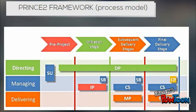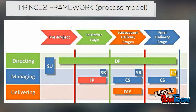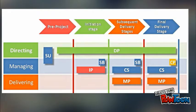In the PRINCE2 process, there's what happens before the project starts in the pre-project phase where the project mandate is given. There's the initiation stage where all the work to get started is done. There are subsequent delivery stages where the work is carried out to produce results, and the final delivery stage where we round up all of the results and hand over to the beneficiary. In that process, there are those who will be responsible for directing, managing, delivering results. As we go through our training, we'll see what all of these processes entail, from starting up to closing out a project.